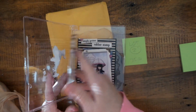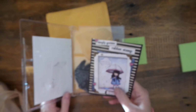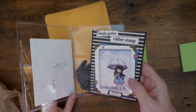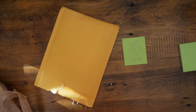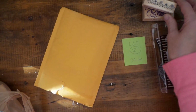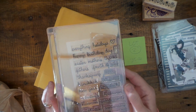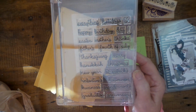I don't know if there's a name, probably. And then this one. So you get both of those. She didn't come with a cloud, so I don't know why they have that on there, but you get the dice for the jumpy girl and the umbrella girl. And then you get this heart, this little cute block, this Happy Everything from Lawn Fawn, and that covers like every holiday or event you can imagine.